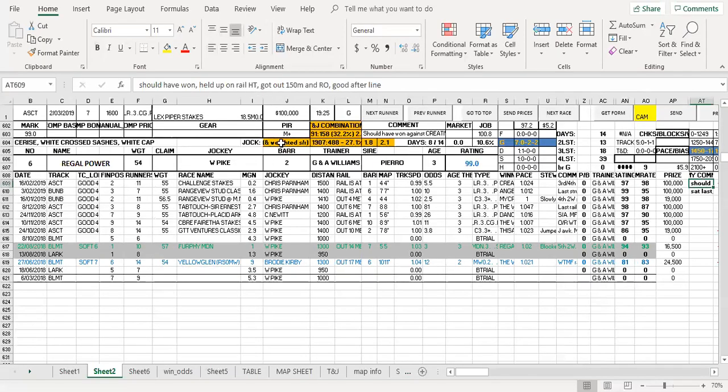about him in the Creative Hero race, I said should have won, held up on rail, home turn, got out 150 and ran on good after line. So it was 97. So should have won. If he gets a clear run, he probably goes 99. He wouldn't have gone more than 99. And the previous start, I'd said about him that he sat last, came home solidly down the middle and good after line. So I'm 99. I've given him the full 99. He's got Pike on, though. The market likes that.